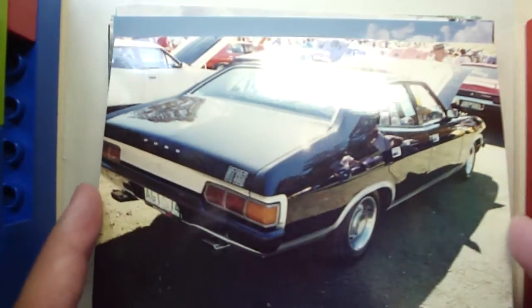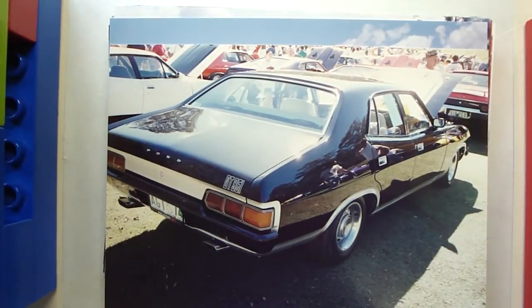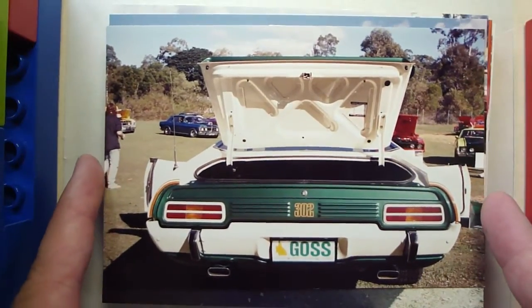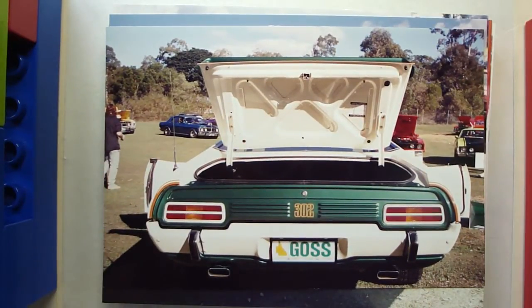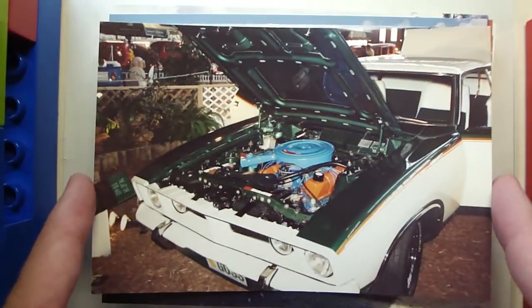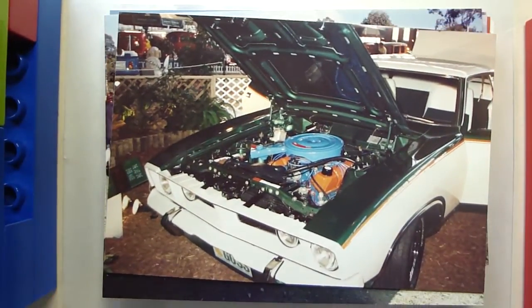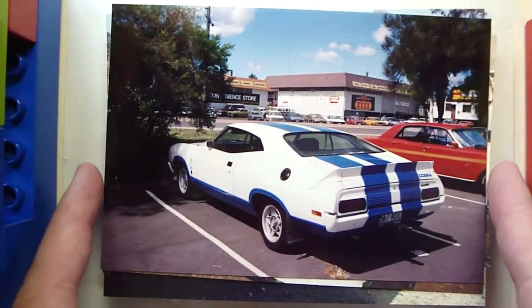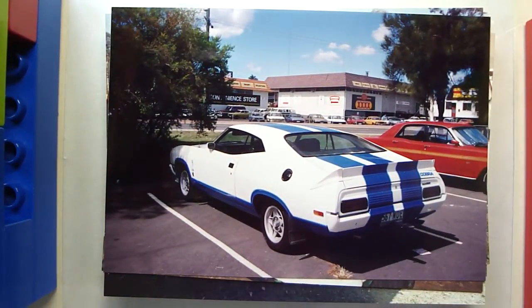We've got an XB, which is an update, a 4-door. We've got an XB John Goss Special. Again, it's a hardtop Ford, a coupe. That's another one. And then the XC, which was the last update for the shape, a Cobra. Looks pretty smart, yeah? Really nice. Okay, and that's the last of the Ford muscle cars that I'd like to show you.